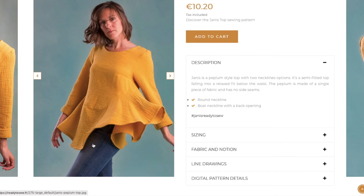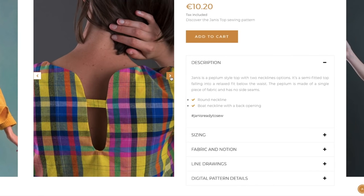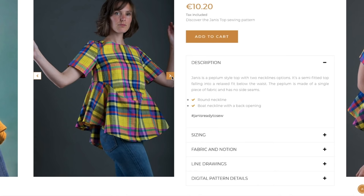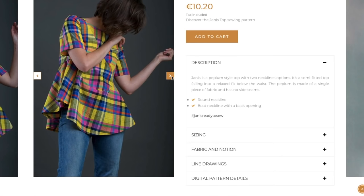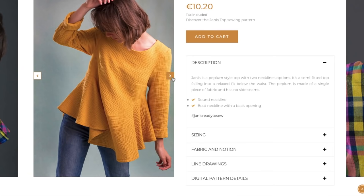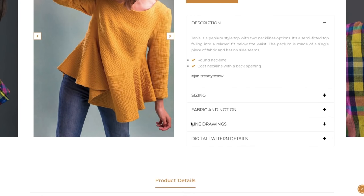That's cute. I feel like we've seen this in like McCall's or something before, where they have your basic bodice, but this little circle-y skirt peplum type thing. Oh, boat neckline with a back opening. Is that what that is? That's cute. Or pull-on. Yeah, totally. Ooh, funky plaid. I like this a lot. I like this more than I probably should.